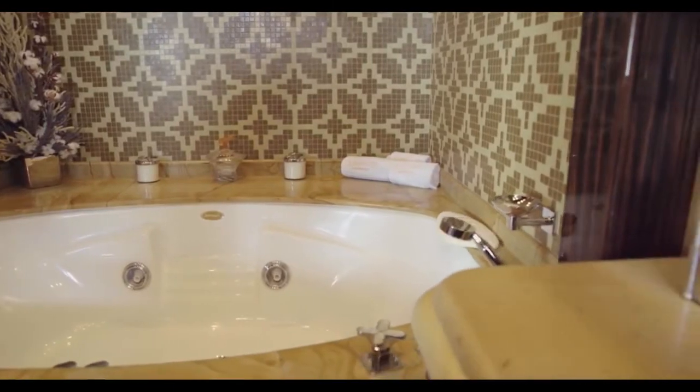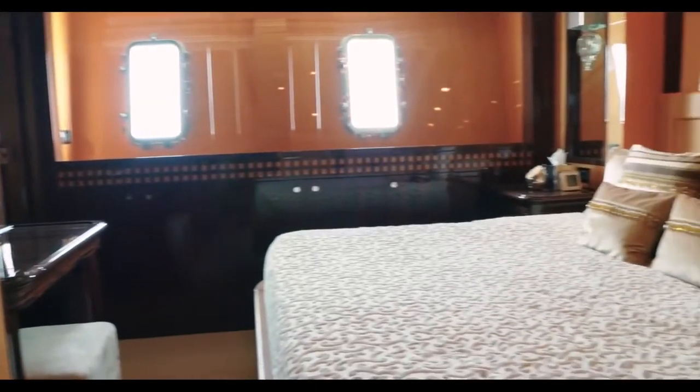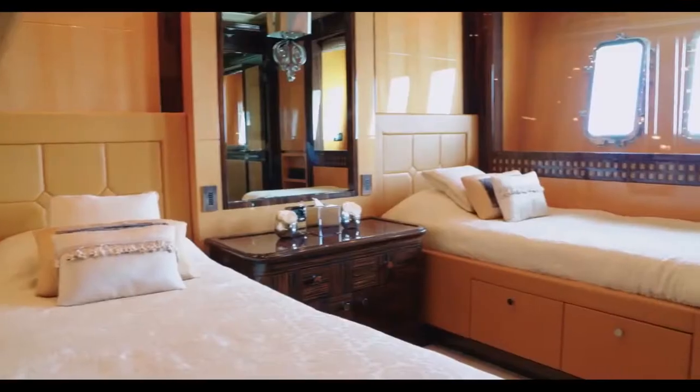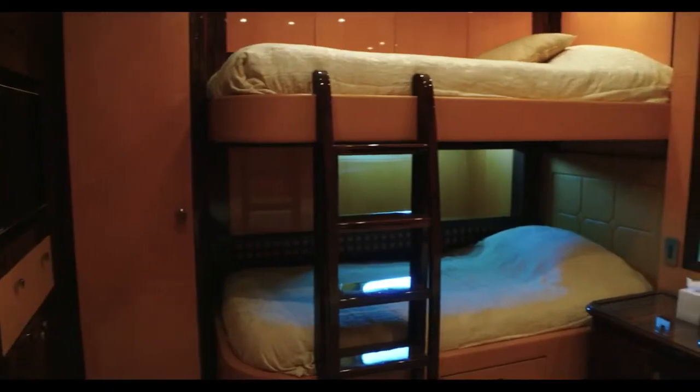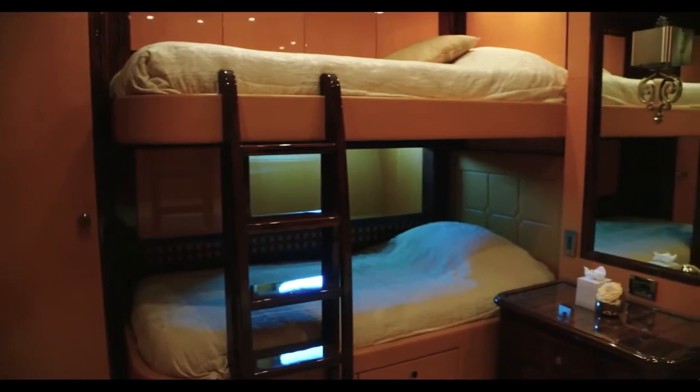Serenity was built, in fact, with five luxury staterooms for the owner and his guests to relax in. Each cabin is different from the other so that any combination of guests can be catered for.